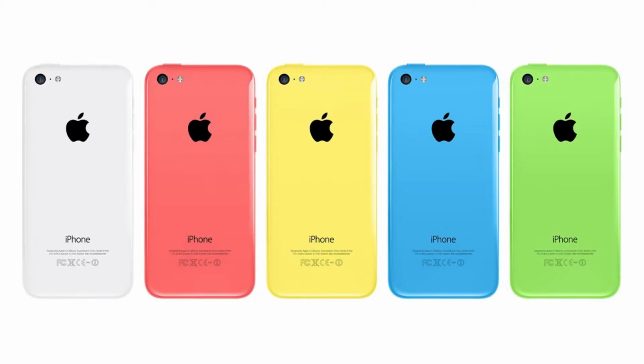For the iPhone 5C, of course, everyone knows it is color. You can see all the color choices right here: pink, blue, green, yellow, and white. Those are the five choices Apple has released for the iPhone 5C. It has a hard-coated polycarbonate back, one-piece design, so it's basically just plastic on the back.